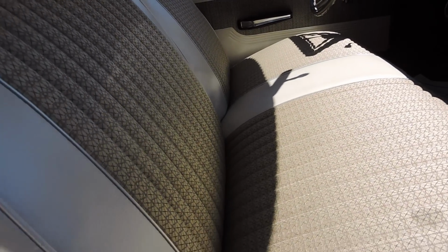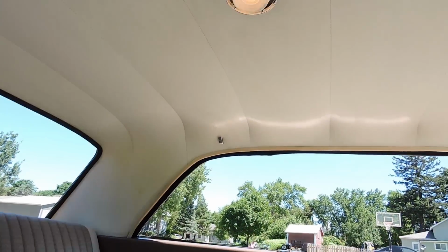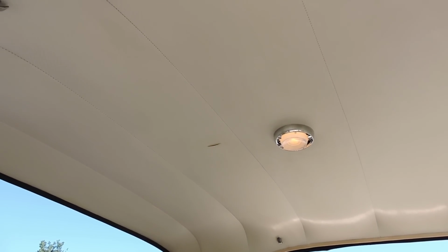The seat is in fantastic original condition. Beautiful pattern on it. The vinyl, you can just tell it's 70,000 miles without a doubt. Back seat's the same way. Dome light works on the car. Headliner's in great shape. It's got one tiny little slit behind that dome light. I wouldn't touch this headliner.